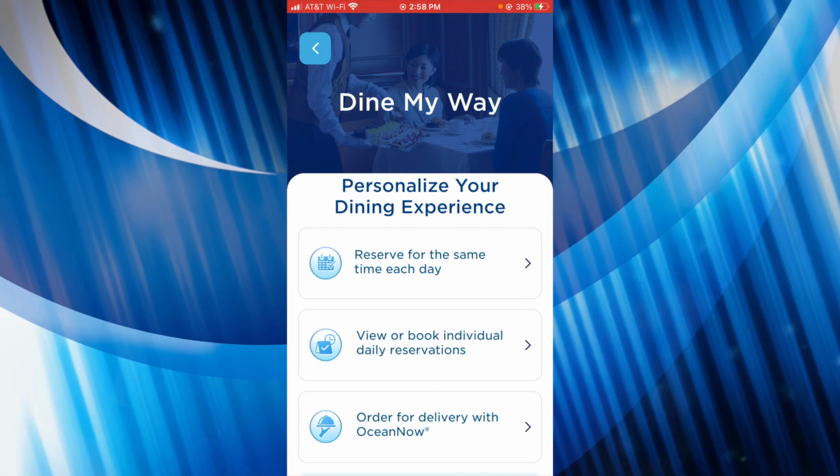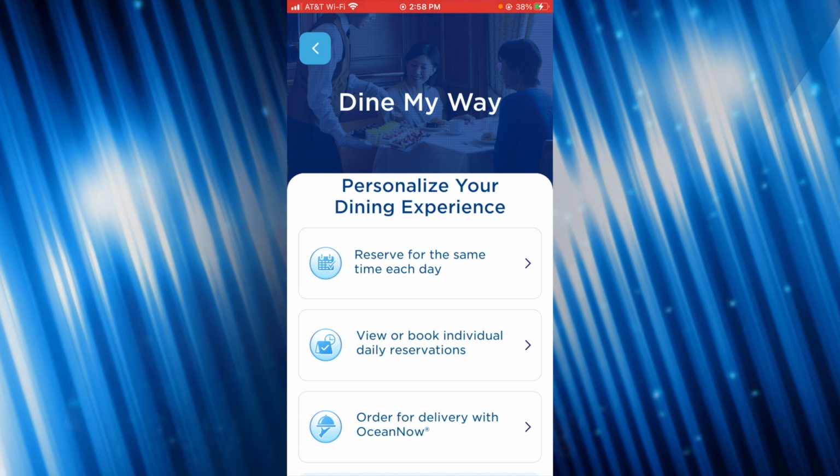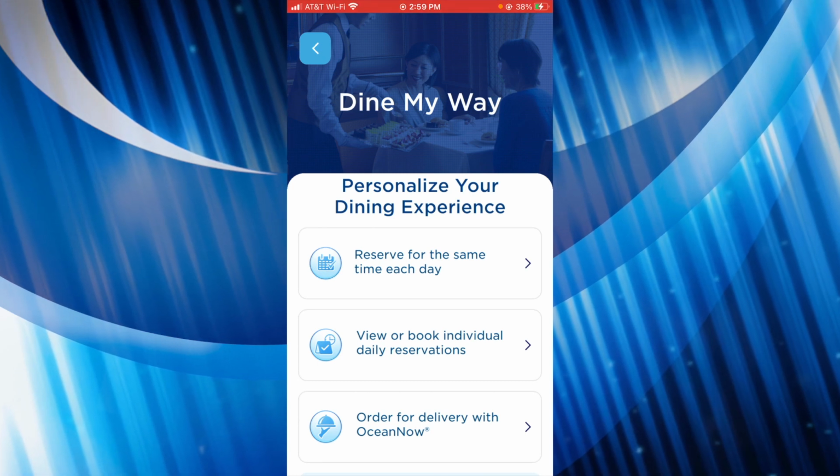And you do have to select dining. If you don't select dining, it will not automatically assign you a time. So you do need to select something either the day of, beforehand, or a walk up.